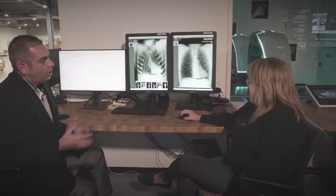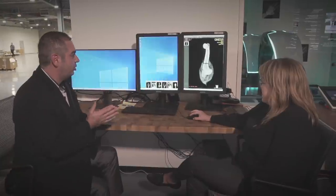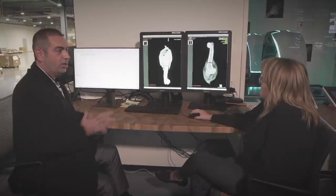Okay, so I think we can move on to the next case. So in this case, of course, there are multiple potential nodules that were not nodules, and the nodules that we don't see, we actually see them on the tomo.